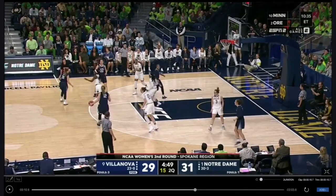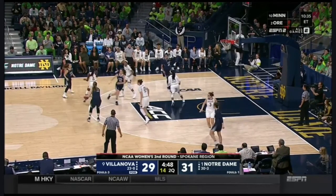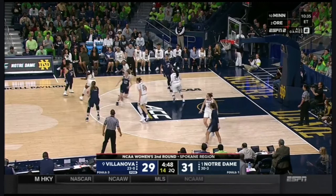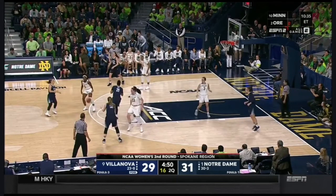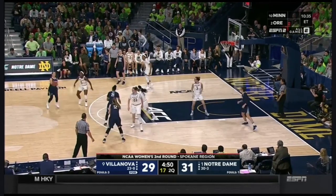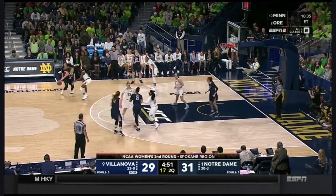Watch number 32, the person that's guarding her, right? She's thinking she's going to set the screen, so she has to pop out to help on the flare. And that's great. And so we guard this a different way, and more than likely Notre Dame does too. She just made a mistake. But just that constant motion, right? The constant moving.